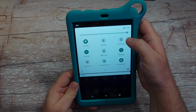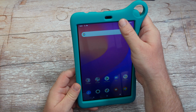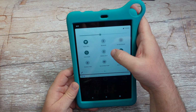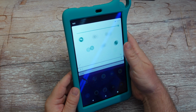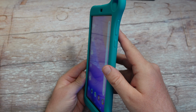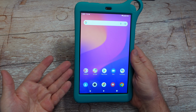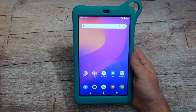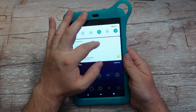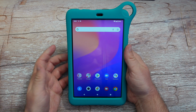It's at 100% currently. Generally, I'd probably keep it around 50, and it gets a little dim. The brightness and colors kind of fade a bit when you turn it. You see it loses a little bit of its quality, but overall, for a kid or somebody, because you can just use this as a regular tablet too, it looks absolutely fine, I have to admit. Not really any issues with it. Totally fine.